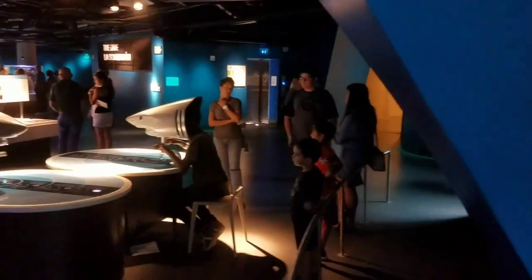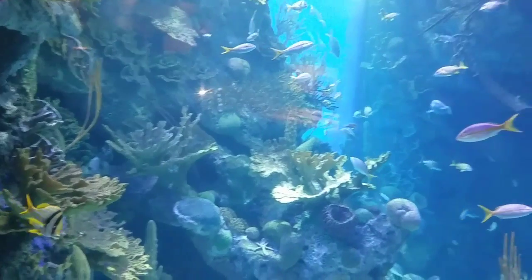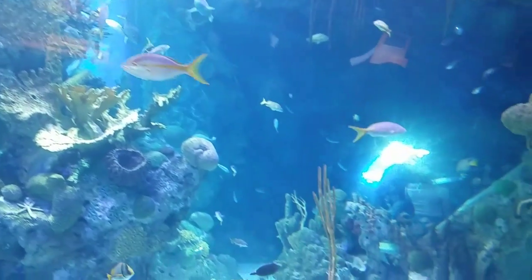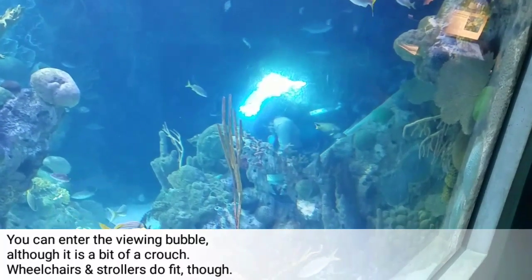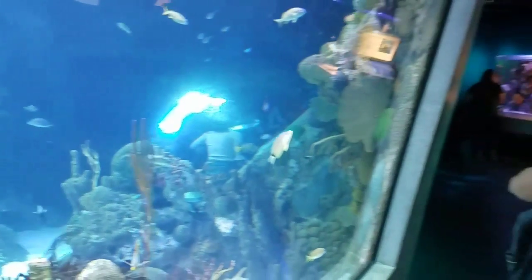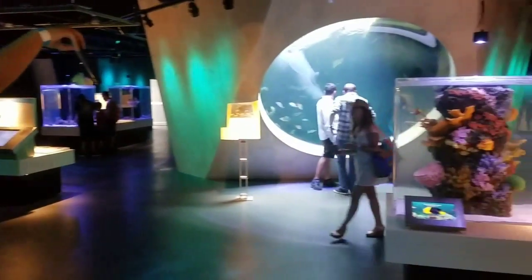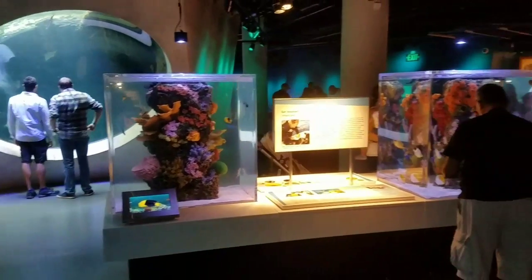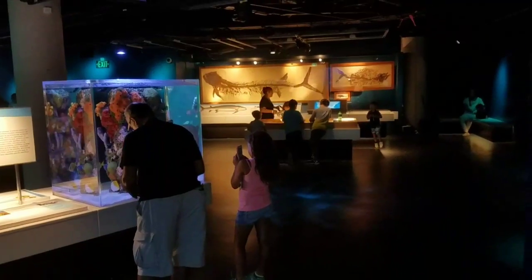Very cool. And we're headed around. Keep looking. All right, this is yet another one. Much larger. They have a little dome that the people can go in right there. You see the people walking in there. It's kind of neat. And again, more bones and things like that. Very cool.